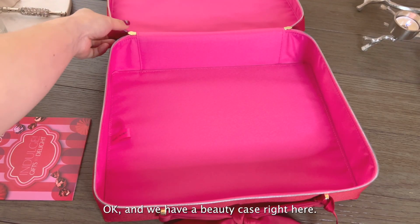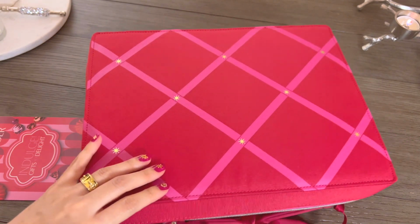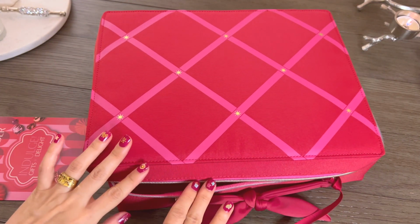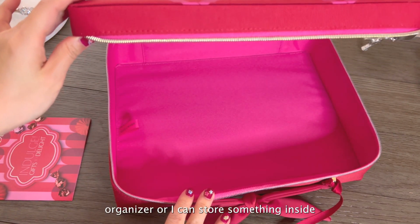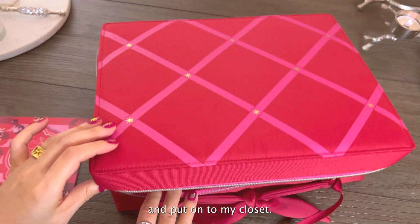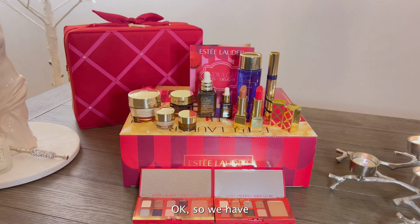Okay, and we have the beauty case right here. I think I'm going to use this one as an organizer, or I can store something inside and put it in my closet. So we have checked all the items in this package.